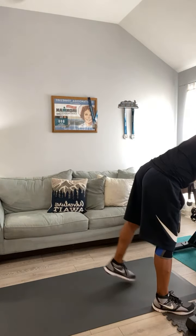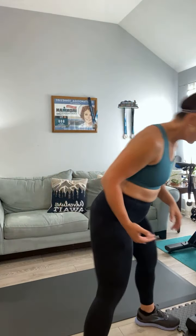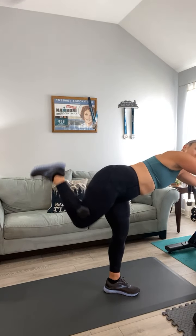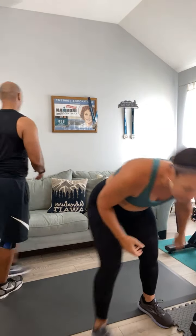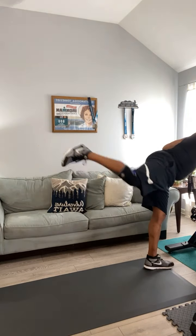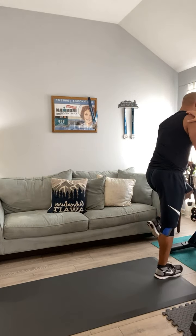All right. So with the donkey kicks, to make these a little bit harder, you can add a weight back here. Right here, flat back. You ready, Michael? Kick. And kick. That foot is flat and you're pushing to the sky. Ready? Keep going. You got it, Michael. Every time you're bringing your torso up, I want you to stay stationary from here to here. Stop right there. Flatten out your back.